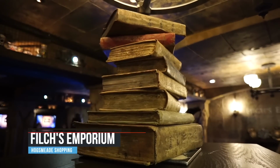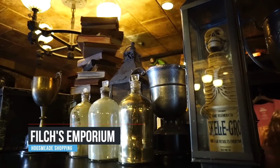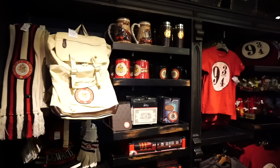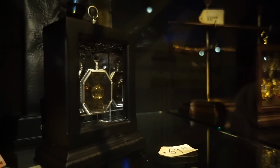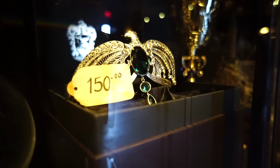This store is located at the exit of Forbidden Journey, and it features a big range of products. There's a little bit of everything from Hogwarts Express merchandise, t-shirts, unique collector items, and more. But I find this store to be the most crowded of them all and most difficult to really take your time and browse the merchandise.